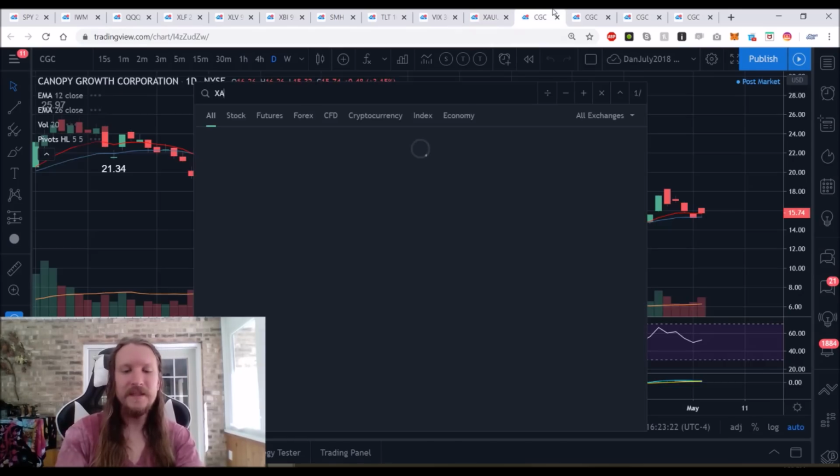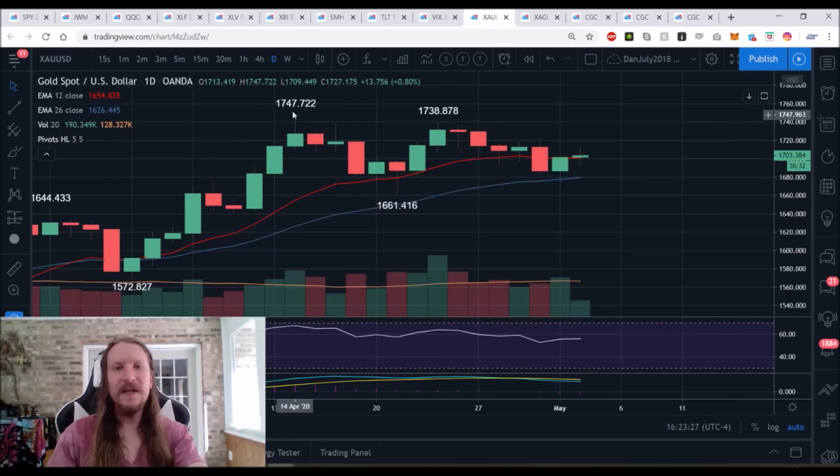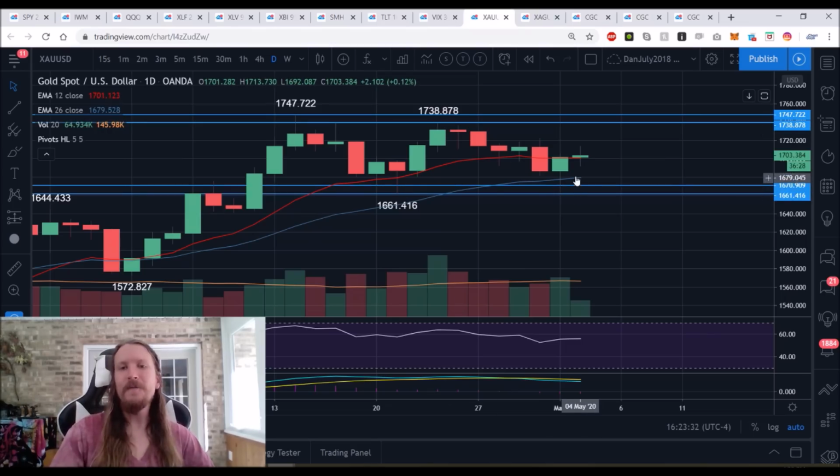Gold and silver. So gold, daily, trying to form this higher low. Again, we're watching this tightening range. High, low, lower high, higher low. Anything under 13, make that 17.39 is just a lower high.